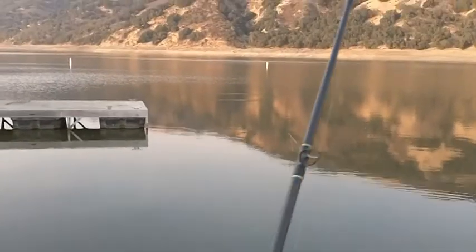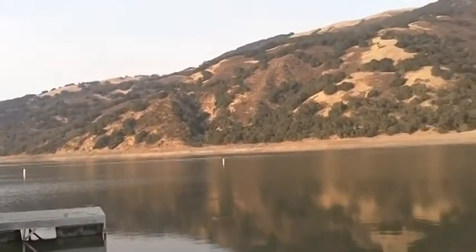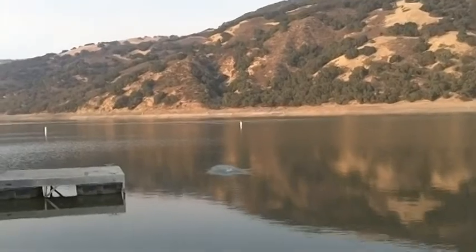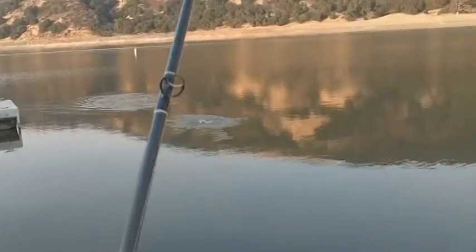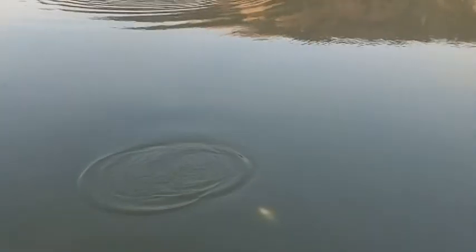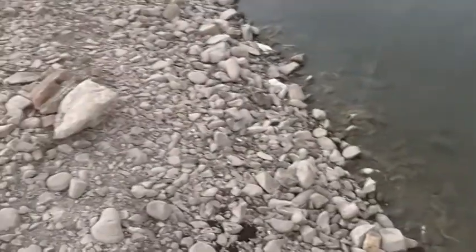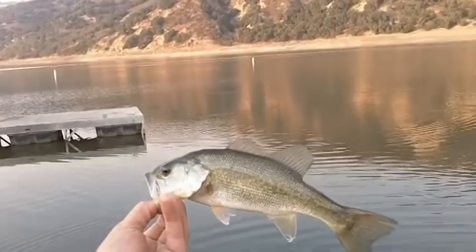Shallower. Shallow right there? Or it's a fish. It's a fish. There you go. Little guy. Well, I don't know if there's a snag there or not, because I caught the fish before it even moved it. Little guy. Liking that new finesse worm. Liking the new little finesse worm.